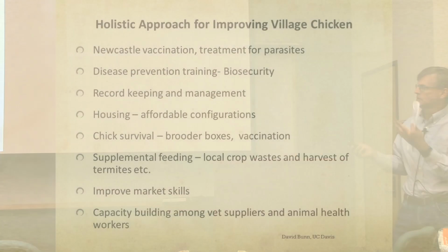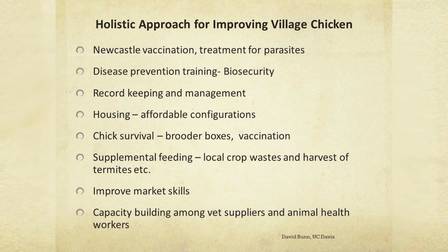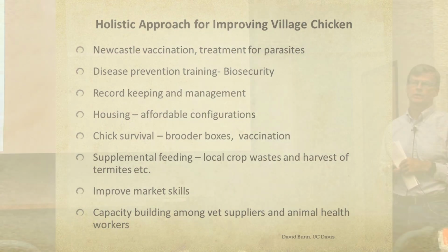All right, so again, each of these things addresses what I was just talking about. You need to find affordable housing configurations, how to build housing for the chickens. A real key one is record keeping and management, disease prevention, and biosecurity. Besides vaccinating, people need to understand how birds are infected and how to prevent disease.